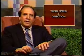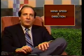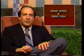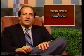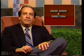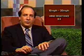Next, wind speed and direction. It is not difficult to imagine why this affects the final time of a race, but the mathematical formulas are quite complex. In 1981, we commissioned a meteorologist to study this and design an accurate formula that we then computerized and incorporated into all of our performance ratings. His study showed, and our analysis of thousands of races has confirmed, that the effect of an increase in the wind speed is geometrical. That is, if wind increases from 10 miles per hour to 20 miles per hour, the wind resistance doesn't just double, it quadruples.